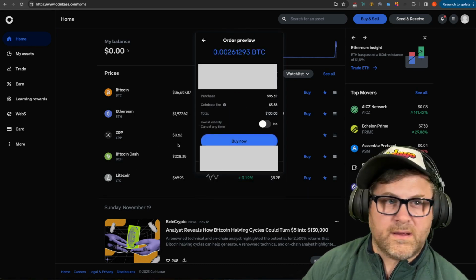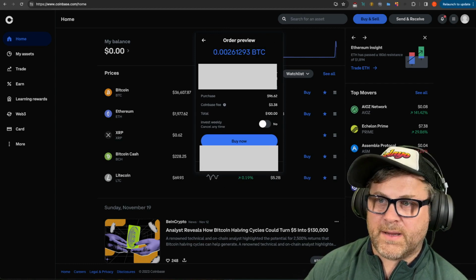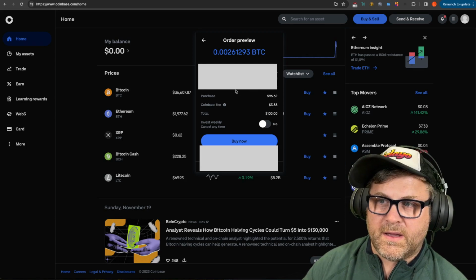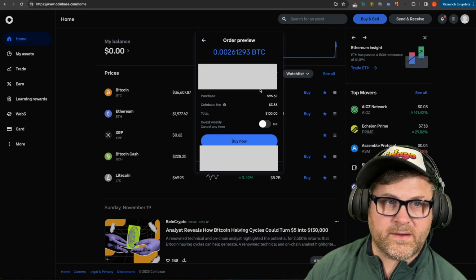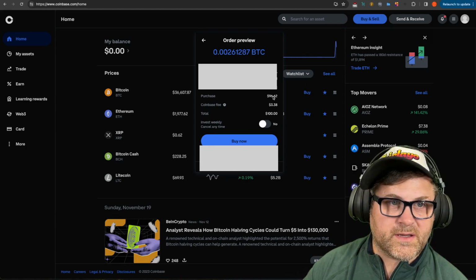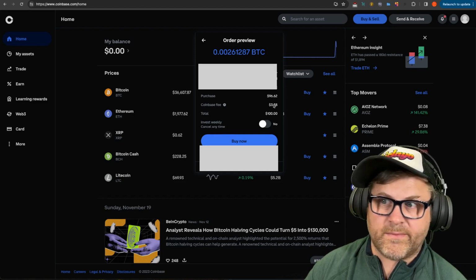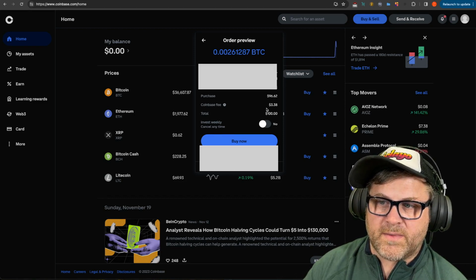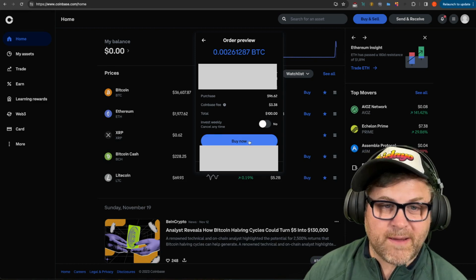And what you can see is, under this white box up top, it shows you what account you're going to pay from. It shows you the price of Bitcoin right now per Bitcoin that's being covered up. Let's see, can I minimize that? Yeah. It shows you how much it's going to purchase for, what you're going to get. It shows you the Coinbase fee, which is unavoidable, and it shows you the total amount. And they want you to invest weekly as well. So all you have to do is hit buy now.